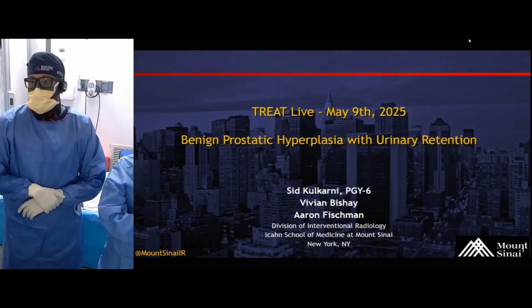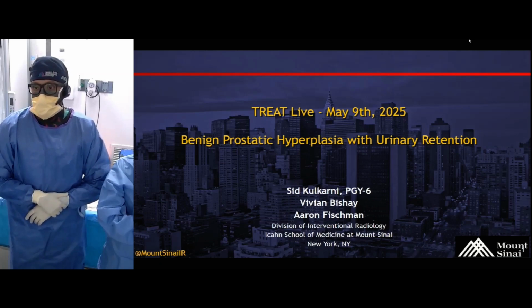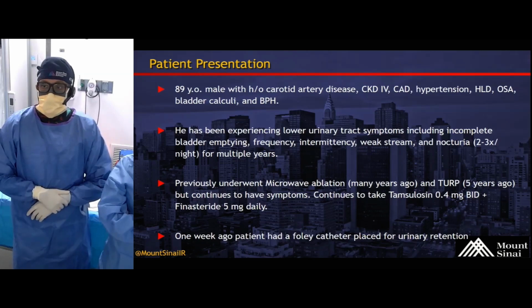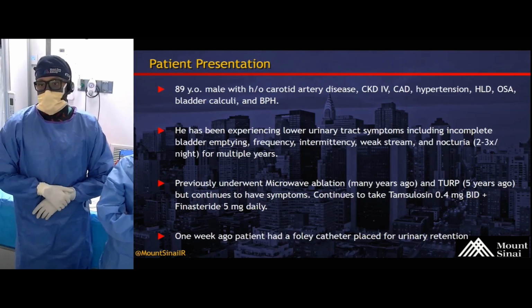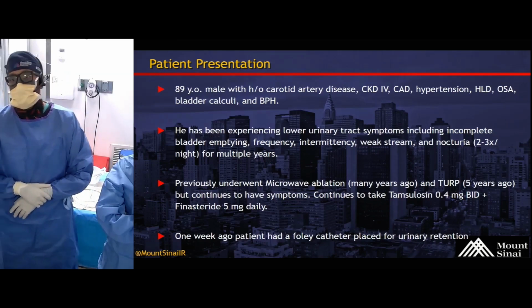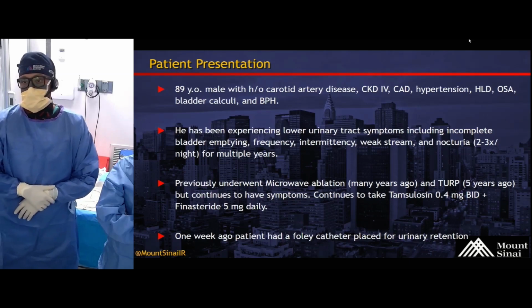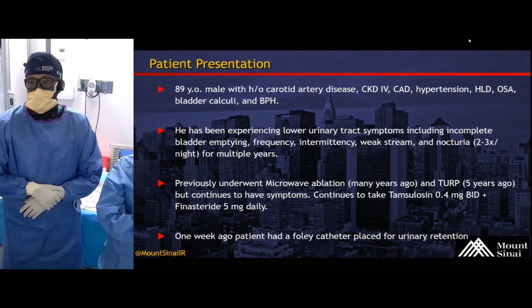My name is Sid Kulkarni. Today, our case is of a male with benign prostatic hyperplasia with urinary retention. So he's an 89-year-old male. He has a history of carotid artery disease, chronic kidney disease stage 4, CAD, hypertension, hyperlipidemia, OSA, history of bladder calculi, and BPH. He's been experiencing lower urinary tract symptoms for over 20 years, including incomplete bladder emptying, frequency, intermittency, weak stream, and nocturia. He says he wakes up two to three times a night for almost 2 decades now.